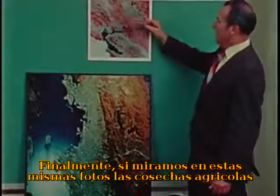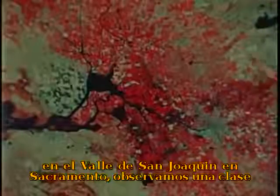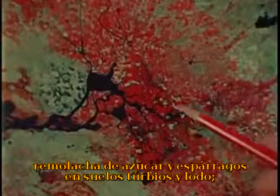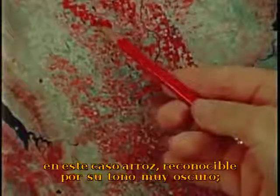Finally, if we look in this same view to the agricultural crops in the Sacramento-San Joaquin Valley, we see one type of crop in this area, vineyards associated with sandy soils, an entirely different crop in this area, sugar beets and asparagus in the peat and muck soils, still a third crop in the heavy clay soils, in this case rice, recognizable by its very dark tone, and other crops associated with soil types throughout the area.